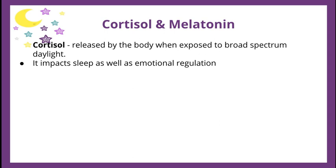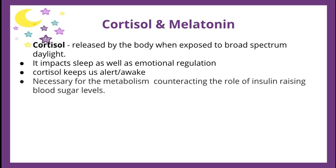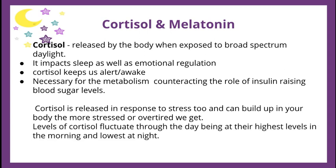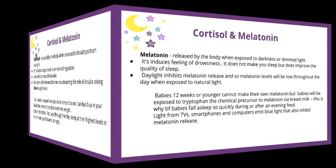So this is why when we are sleep deprived, we can become particularly emotional, because when you're sleep deprived, you in fact become overtired. Cortisol gets released when you're overtired and makes you emotional and cranky and irritable and fractious. So cortisol keeps us awake and alert, and it is necessary not just to keep us awake and alert when we become overtired, but it's also necessary for metabolism, by counteracting the role of insulin, raising blood sugar levels. And also cortisol is released in response to stress too, and can build up in your body the more stressed and overtired you get. So levels of cortisol will fluctuate throughout the day as well, being at their highest in the morning and at their lowest levels at night.